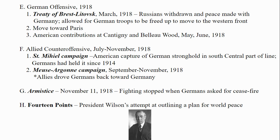It talks about American contributions there at Cantigny and Belleau Wood. We're going to skip forward, though, to the Allied counteroffensive of July through November 1918. Specifically, two campaigns fought from September through November. This Saint-Mihiel campaign, where the United States captured a German stronghold in the south-central part of the line that had been held by Germany since 1914. This campaign was mid-September, September 12 through 15, 1918.